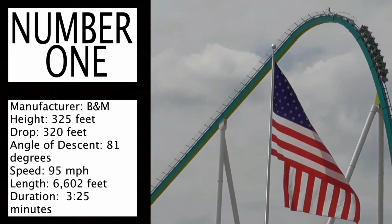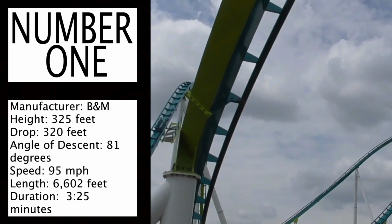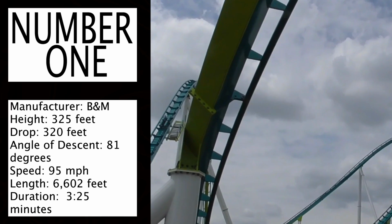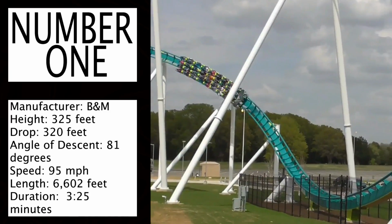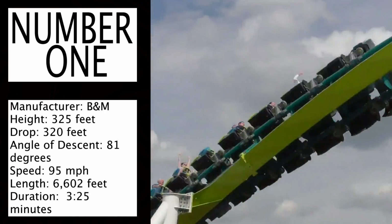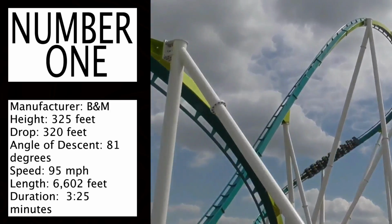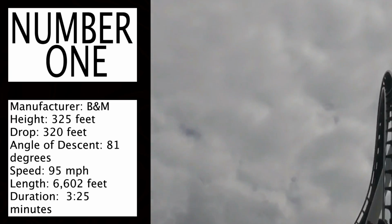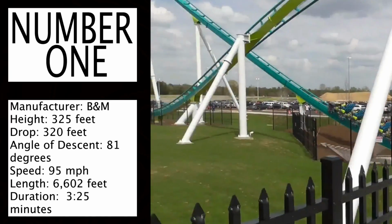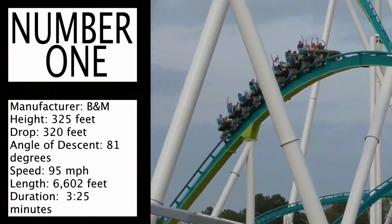But let's talk about Fury. What's not to love about it? This thing is tall, it is fast, it is intense, and it is beautiful. You get hang time, you get air time, you feel the G-force, and it is an uber long ride. This is the longest steel coaster in America. If you go to Carowinds, make sure to get on their top 3 coasters, but if you have to get on one, get on Fury 325. I cannot emphasize how amazing of a ride this is.